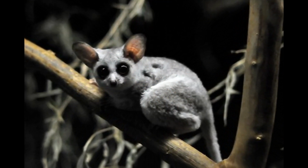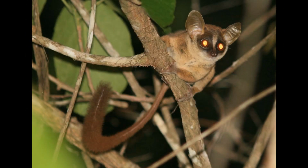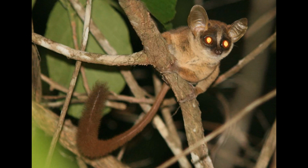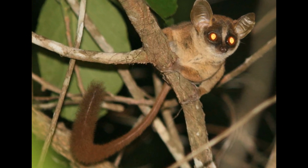Rondo Dwarf Galagos give birth to live offspring, usually one or two at a time. The young are born in a relatively undeveloped state and are initially small and helpless. They are carried by their mother, clinging to her belly or back.